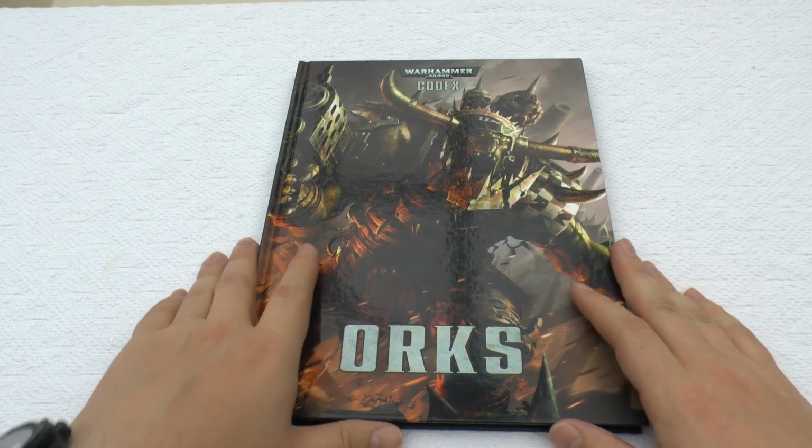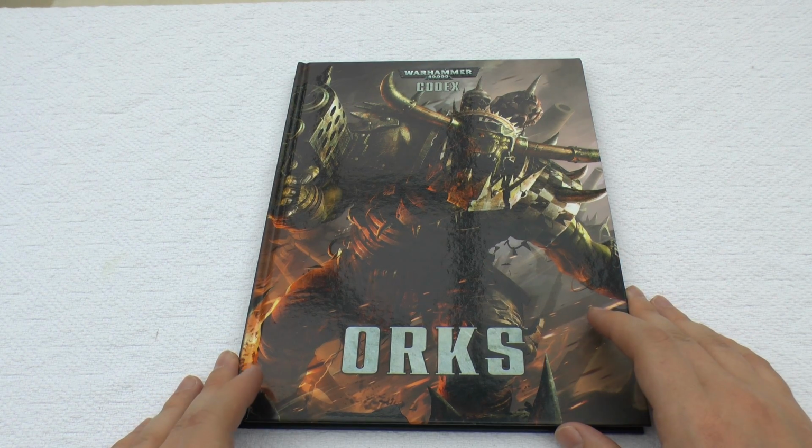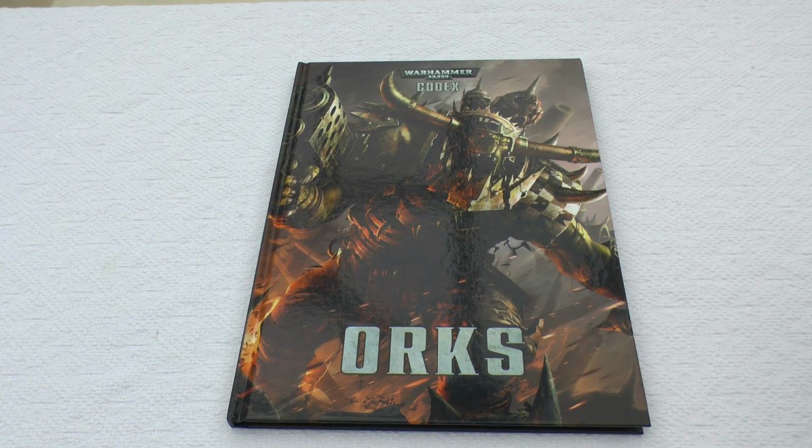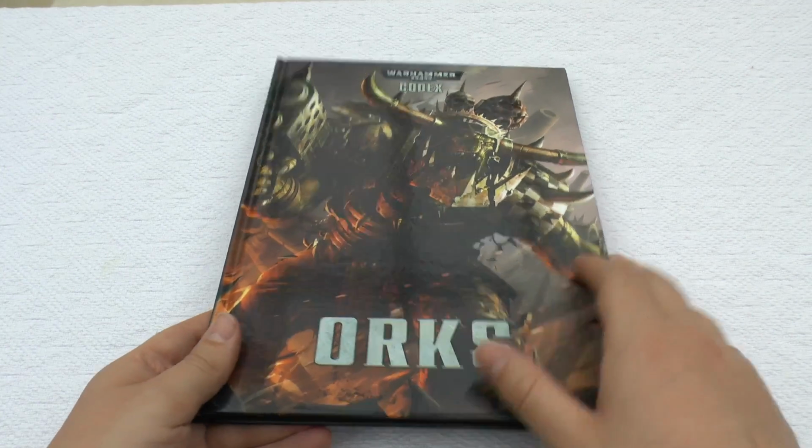So this is the brand new Ork codex. It came out today on the 28th of June. I do have an Ork army. It's a small Ork army, but I'm intrigued because this is the first codex to come out after the new rules. So it's built around the new rules and the objectives and things like that, so it's the first one. And obviously I've got my Ork army, so obviously I kind of had to get it.